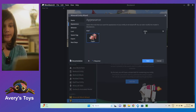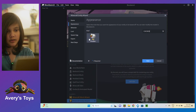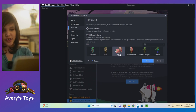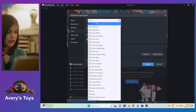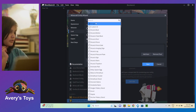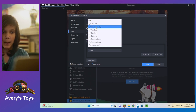Actually, no, I meant to do a very oversized chicken. Like this, there. Also, I forgot to turn off my all caps. The behavior is going to be the Zoglin. Custom loot. Add pool. What's an Armagerex drop? Well, I guess just the regular loot that I do, which is beef. Beef. Not cooked beef. Raw beef.